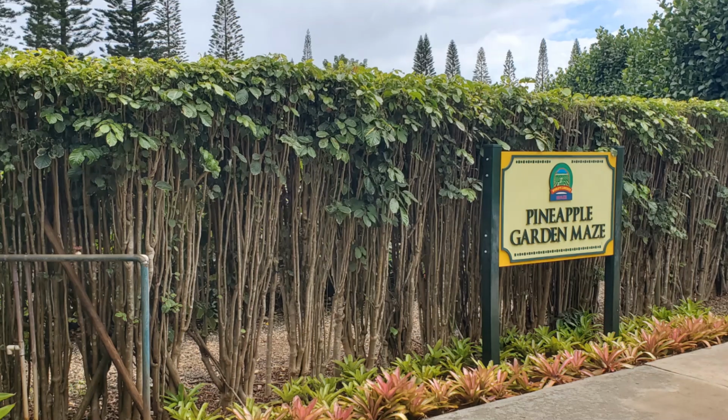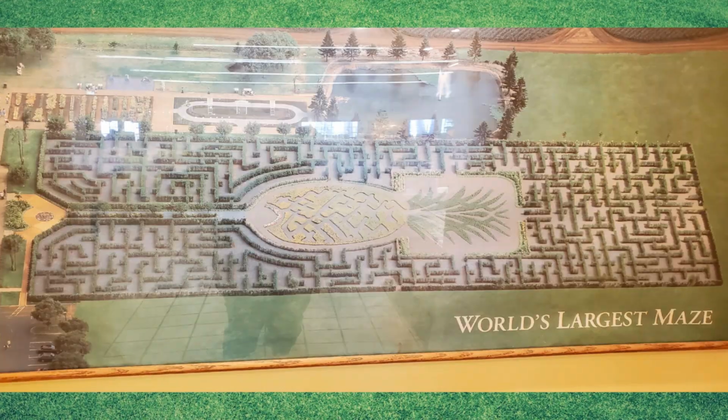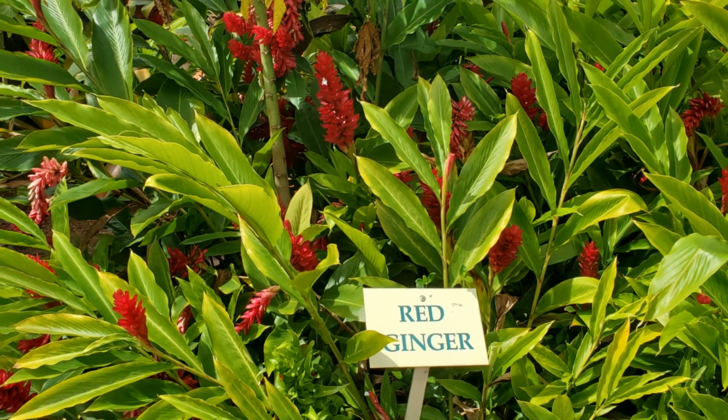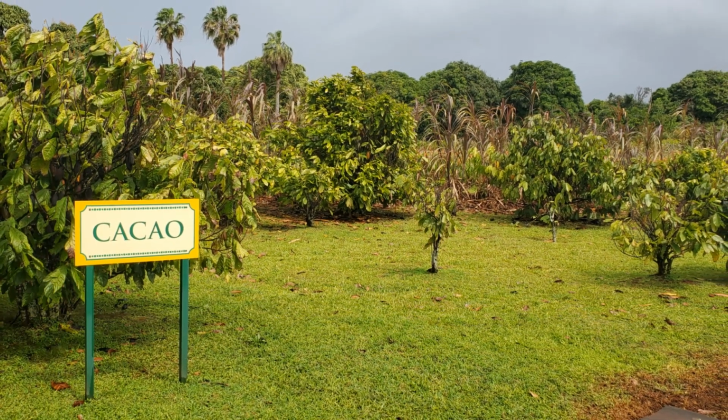The Pineapple Garden Maze is advertised as the world's largest maze. The cool thing is that it's actually made of hibiscus. We did not do the maze tour since we were trying to avoid the rain on the day that we visited, but we would love to do it on our next trip.